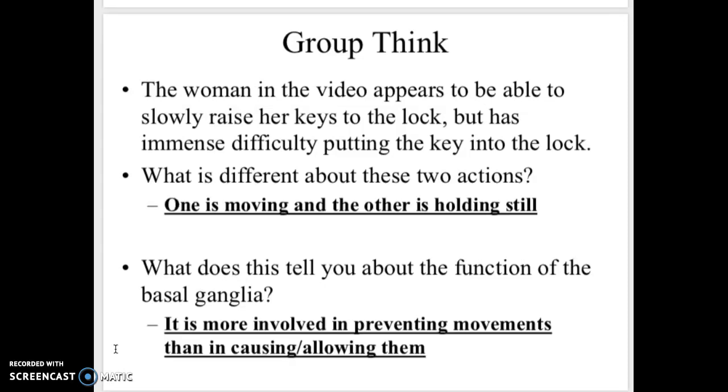So the difference between raising your keys to the lock and actually putting the key into the lock is that raising your keys is movement and holding your key to put it into a lock is holding still. So the basal ganglia are more involved in preventing movement than causing them. So when she's trying to hold her hand still to put the key into the lock, she has a lot of trouble and a lot of tremoring because her basal ganglia are damaged.